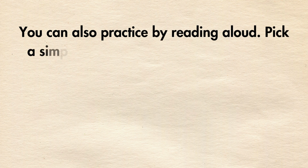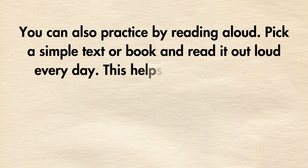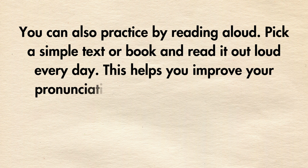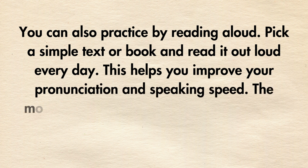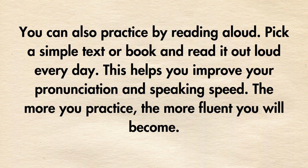You can also practice by reading aloud. Pick a simple text or book and read it out loud every day. This helps you improve your pronunciation and speaking speed. The more you practice, the more fluent you will become.